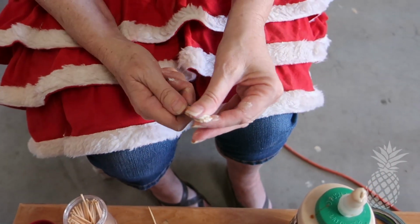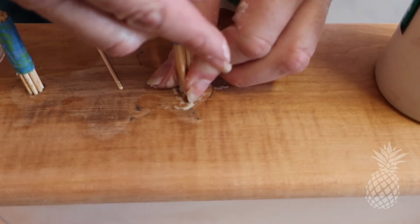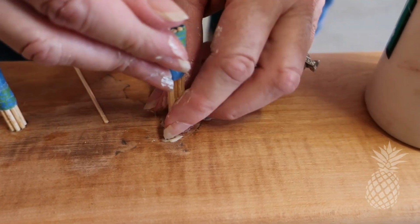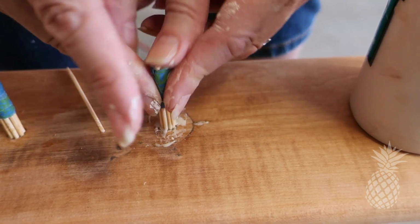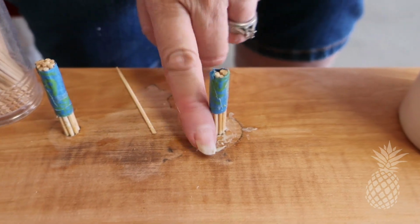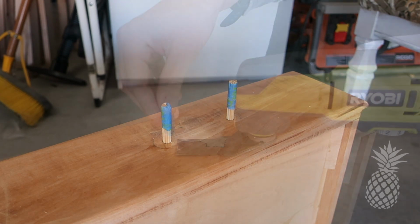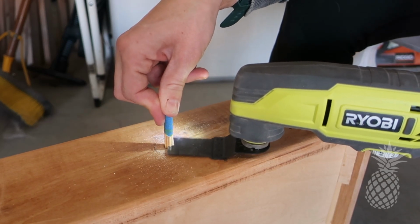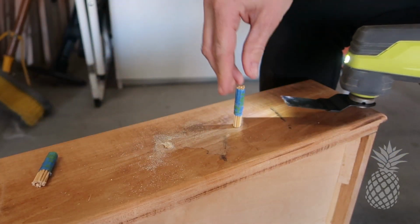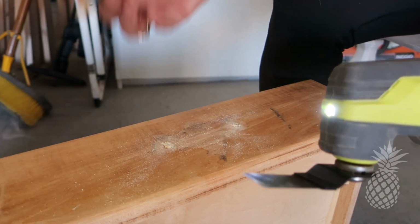The holes on these drawers were pretty large, so we could have filled them with wood putty. But wood putty tends to shrink and we'd have to do it a few times. So we tried the old toothpick trick. For this, you just get a bunch of toothpicks and put a lot of glue on them, tape them up, and then just shove them into the hole and let them dry. After they're all dry, we just took our multi-tool and went back and cut them off. And then did a final sand to make them flush with the surface of the drawer.